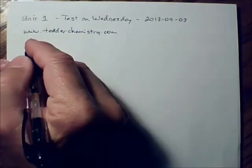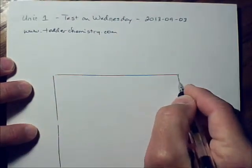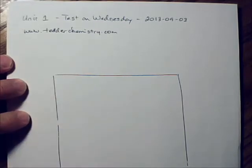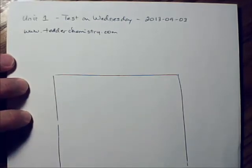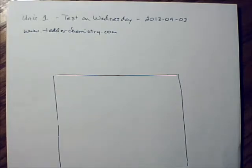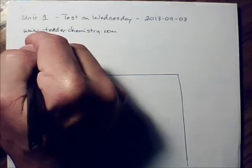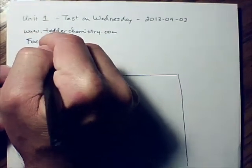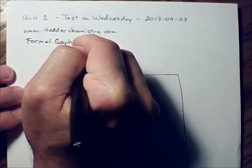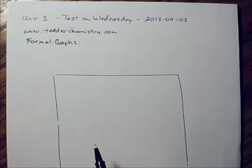If I have a graph, I'm just going to make a graph here, and we're talking about formal graphs now. Let me use my thicker pen here. Formal graphs. So yesterday we were talking about formal tables. I'm calling these formal graphs.